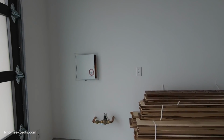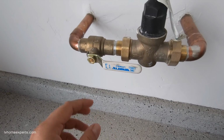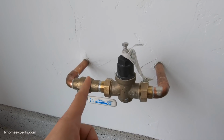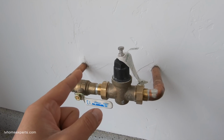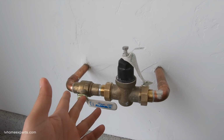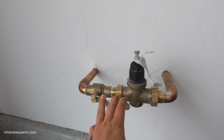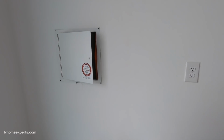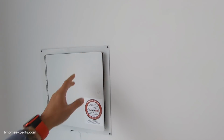Now, looks like we have our valve here, main water line. However, I notice on this one, we don't have another line for the sprinkler system. So that way, if you turn this off, then we have another line that feeds the sprinkler system. So that's one thing that sucks about this. Not too sure why they want to incorporate this. Fire sprinkler system right here, okay?